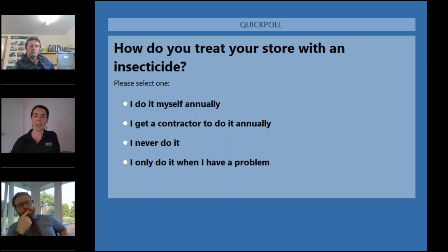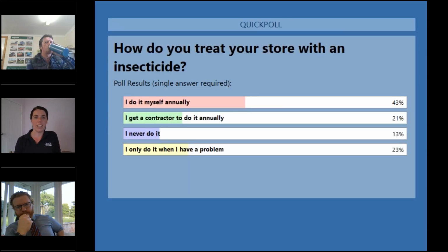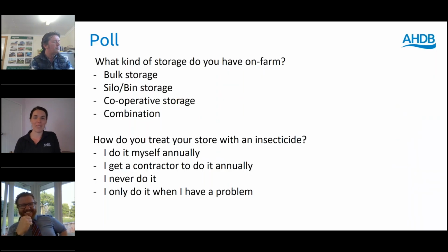So we've got most of you there joining us, maybe with a cold drink or a beer in hand tonight. So Christian, maybe we've got most people voting now. Do you want to share the results? So here we go, Martin. Quite a split actually. Most people doing it themselves, but a fair few getting a contractor to do it, a fair few haven't done it before, and a fair few also doing it when they've got a problem. So a real mixture there, Martin. So you've got to appeal to all audiences there, and for yours later. But yeah, that will be great for your presentation.